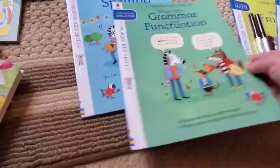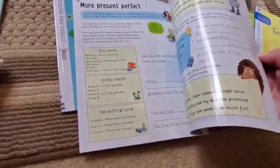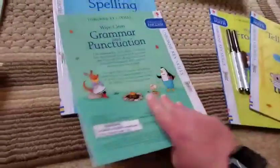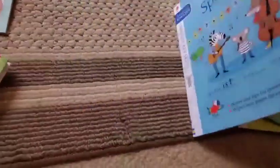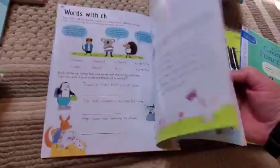And this is the grammar and punctuation. Just some fun extra practice that they can do. The wipe clean books, you can't really find those for older kids, so I thought we'd give it a try. And if it's too easy for her, he can use them.